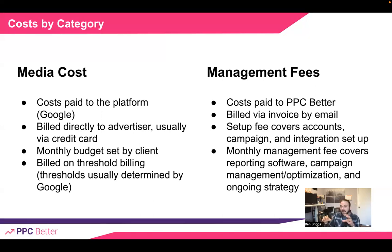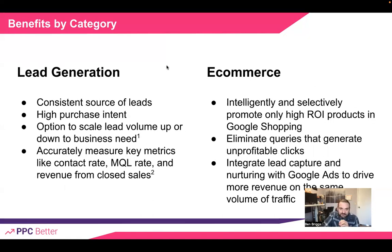it covers your campaign management and optimization. That's when we identify higher traffic or higher performing keywords, we make sure that we're shifting budget toward that. We can test your conquest traffic, all those kinds of things. The monthly management fee covers all of those types of activities.